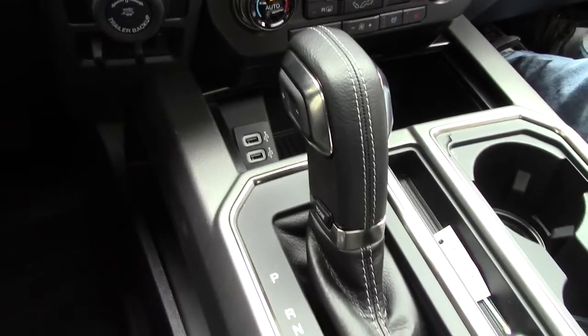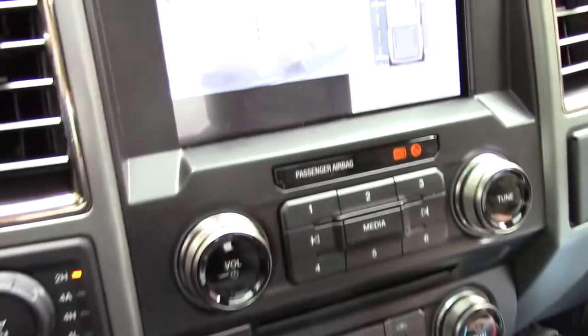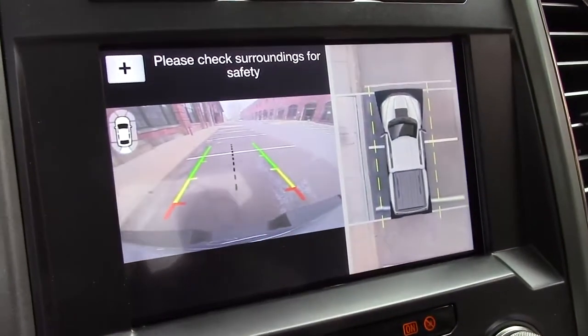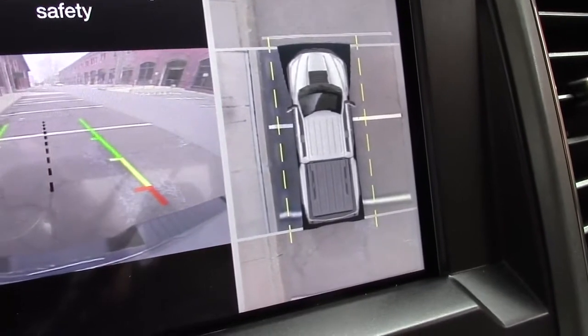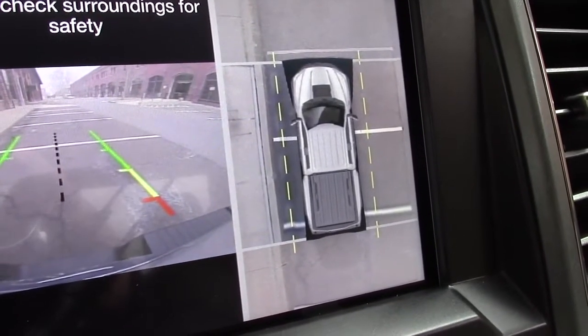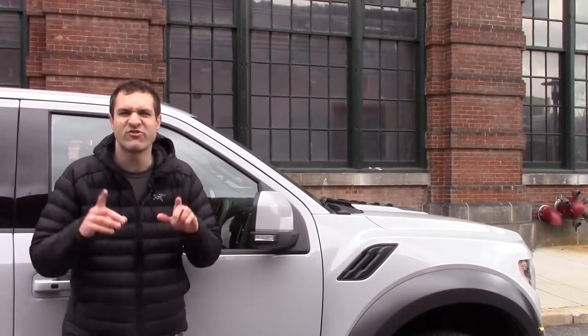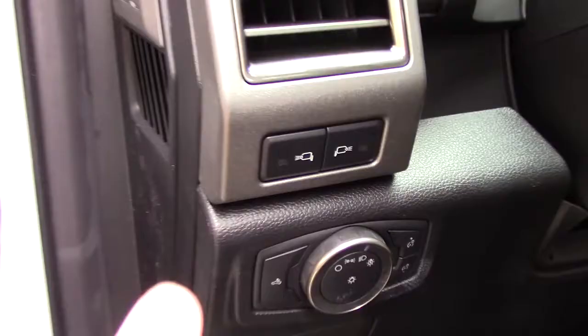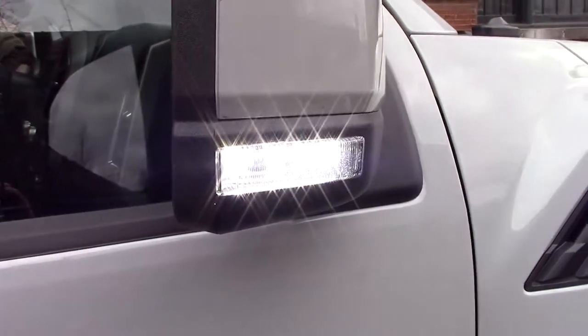Another cool safety feature, the Raptor has a backup camera like most cars. Put it in reverse and the camera shows up. But my favorite part is that the 360-degree camera actually shows a Raptor. That's cool attention to detail. It could have been a generic F-150 and nobody ever would have cared. Another one of my all-time favorite Raptor features are the mirror spotlights. Push a little button inside the cabin and an LED light comes on the mirror.